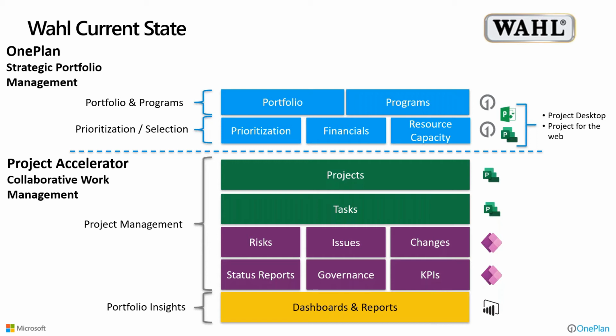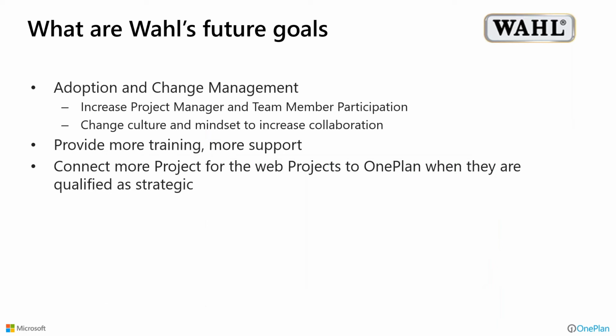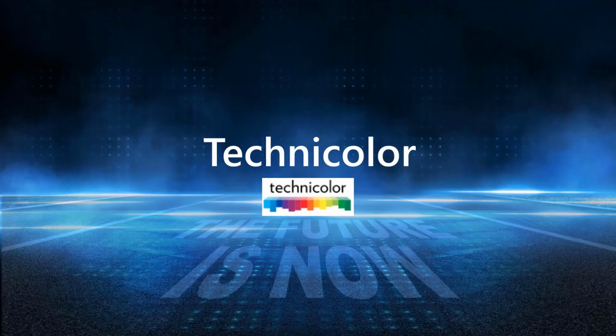For a lot of their projects, all they need is that collaborative component and that collaborative platform, and that's what they use. But for ones that they want to do greater scrutiny on or greater structure, they move them up to OnePlan and execute them there, but they can report across all using Power BI. So where they want to go in the future is continue to drive adoption, more training, and continue to look for more opportunities to manage the strategic stuff and execute it with OnePlan as they intend. So it's a long, slow rollout there.